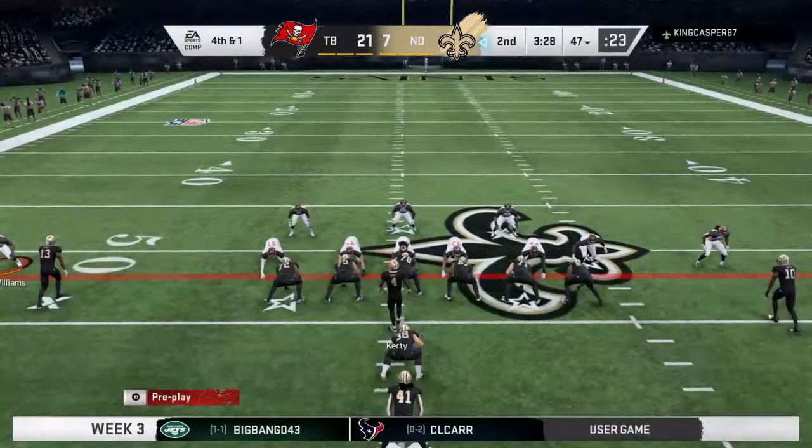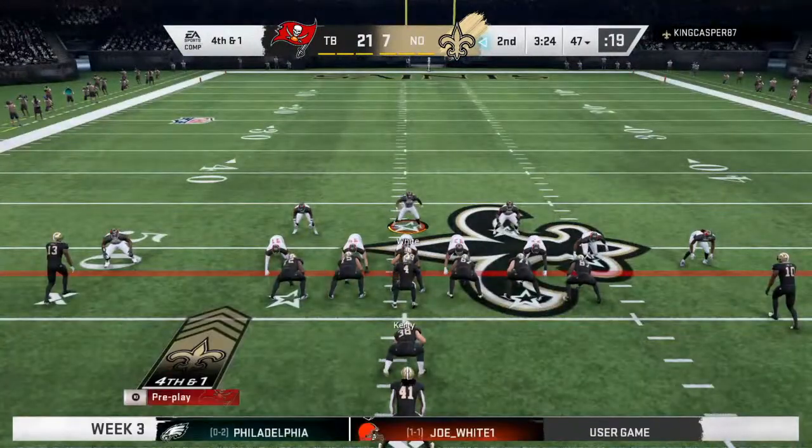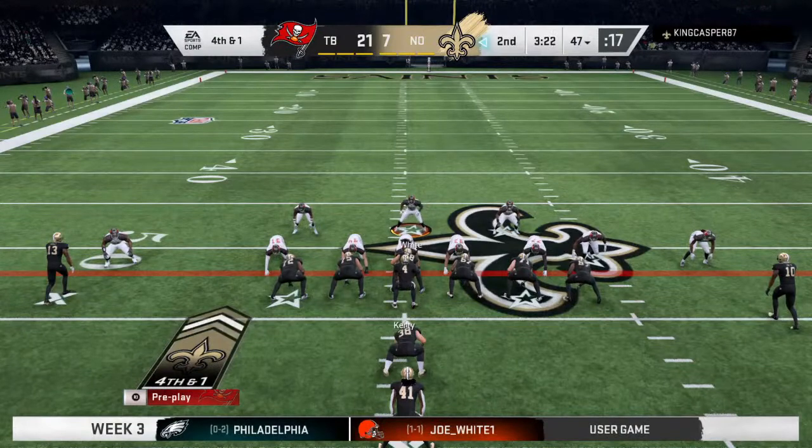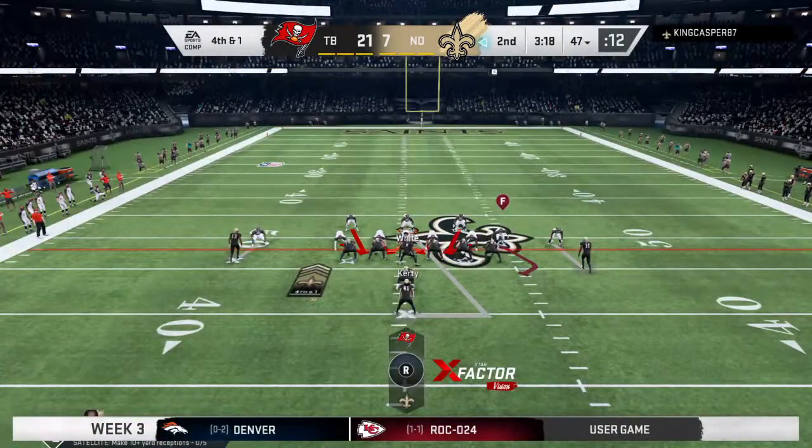And how about this one now? In their own territory, a gutsy call. They're going to go for this on fourth and a yard. Take four, take four. Let's go.